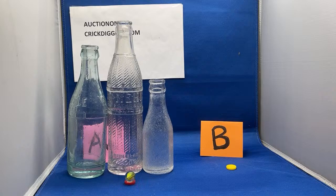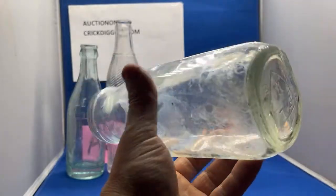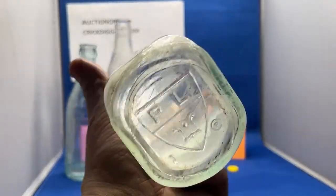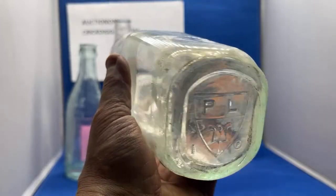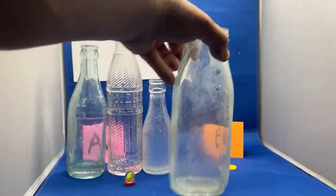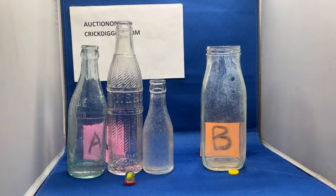Great, Scott. That's awesome. And here we go, guys. This is going to be B. This is going to be a large hospital bottle. I've only dug one of these. It's got the pharmaceutical laboratory shield monogram on the base. You can see it's a very light, clear aqua. Doesn't have any damage. Unfortunately, it doesn't say hospital, but with that monogram, I'm very confident that it is a hospital. So we're going to sell it as such.